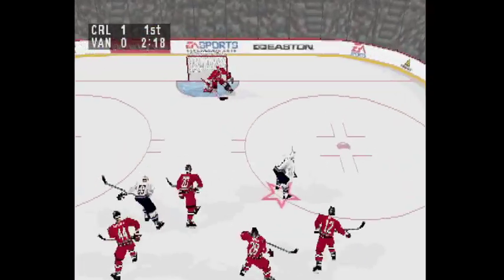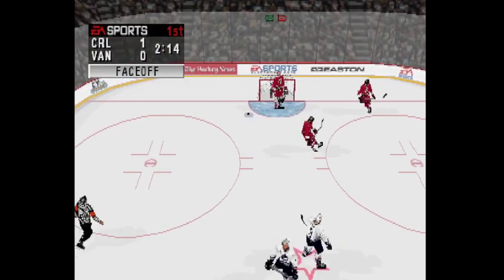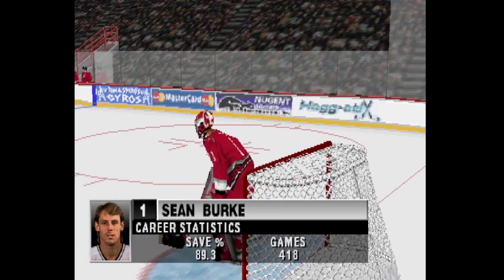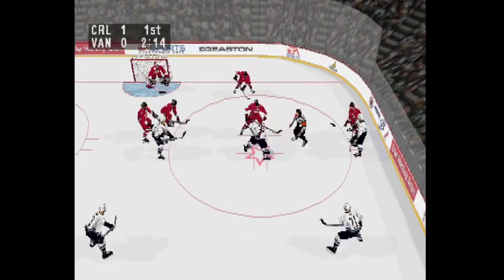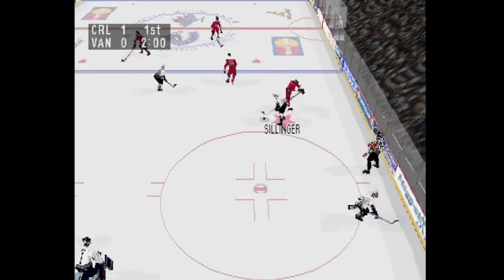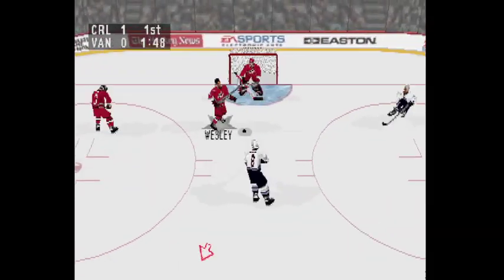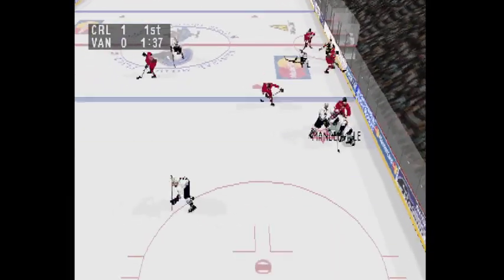The Canucks win the faceoff. Hedeken shoots! He's stopped. Burke slows things down by covering up. The Canucks 0, Carolina 1. Ranheim passes. Pass intercepted. Sillinger passes it across. Bure shoots. Burke stops it. Sillinger to Ranheim. At center, he's whacked by Bure.